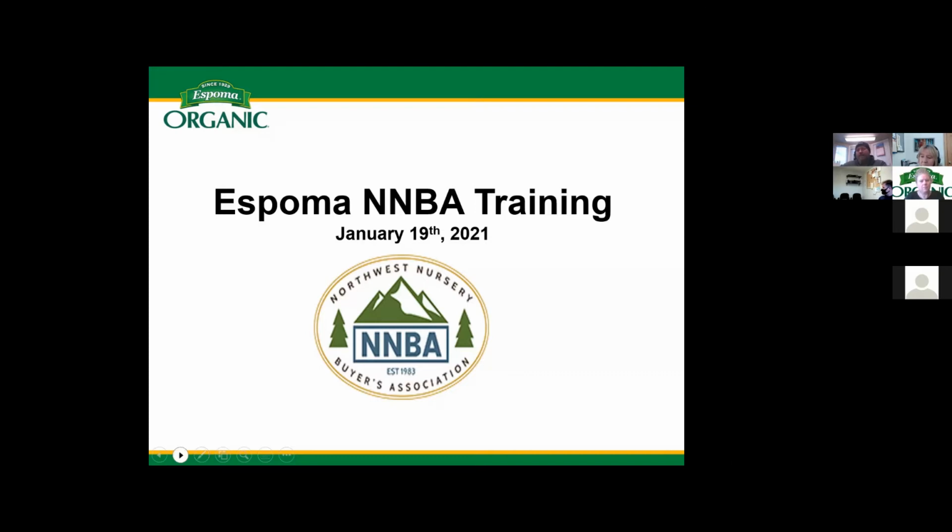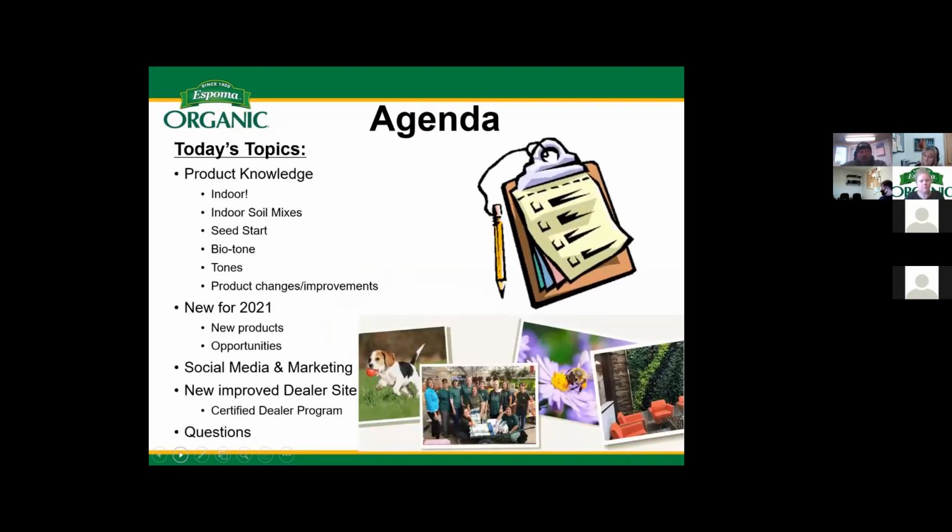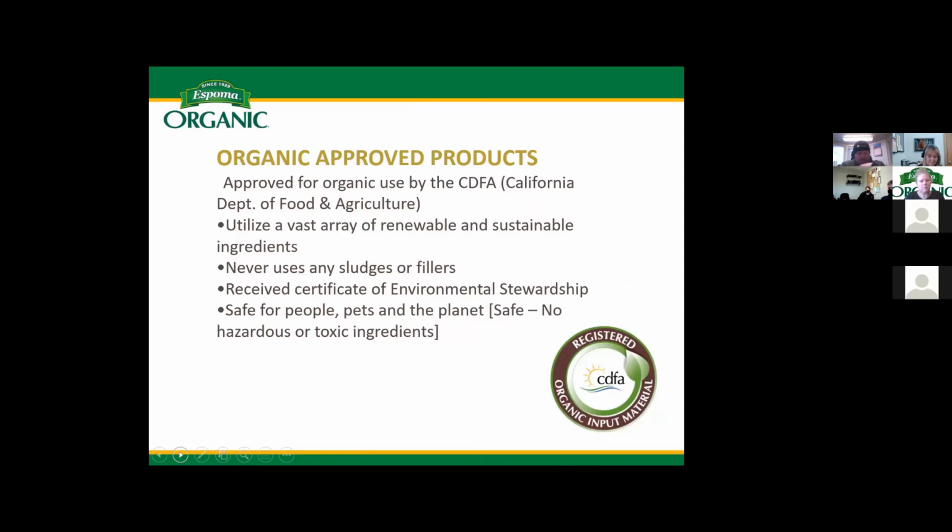So the first is kind of an overview. Nobody has to remember this or look at it, but I'm really just going to go through what's going on right now with products, which I thought was most important. I know a lot of you have made your purchasing decisions already, but if you're thinking about bringing in Espoma, or you have Espoma and want a little more information on how to sell it and what it's all about, I wanted to go over just a few things. I won't spend a ton of time, and I'm just going to breeze through these slides.